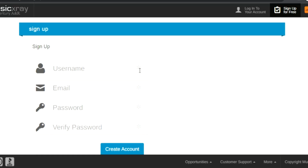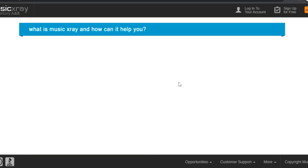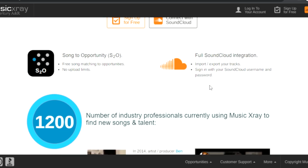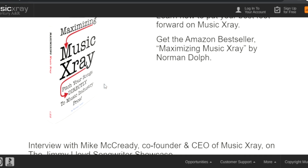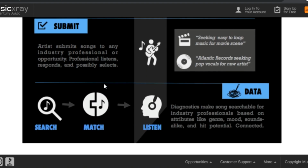If you change your music choices every week, you'll always keep getting new songs to listen to and suggestions for songs you might like. Music X-Ray users can cash out their payments via PayPal and other payment methods. The smallest payment is $20, but you have the possibility of cashing out many times. Now, let's take a quick look back at the platforms we've discussed.